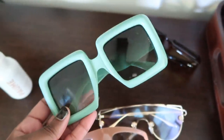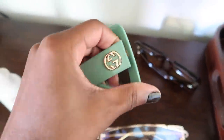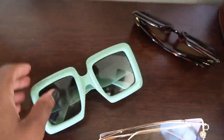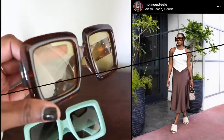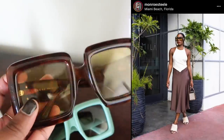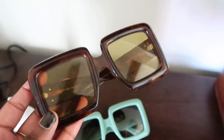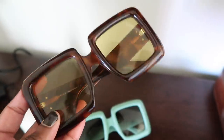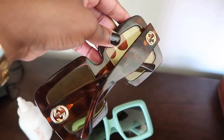I actually ended up getting these beautiful minty green Gucci sunglasses. Originally I wanted these, but I ended up getting these instead with the yellow tint, and I'm so glad because I've worn these so much. These are like a staple in my wardrobe. I love that I can always find them on Farfetch for a discount. Normally they are like $550, which I just think is astronomical for a pair of sunglasses. But I can always find them on Farfetch for like $325.